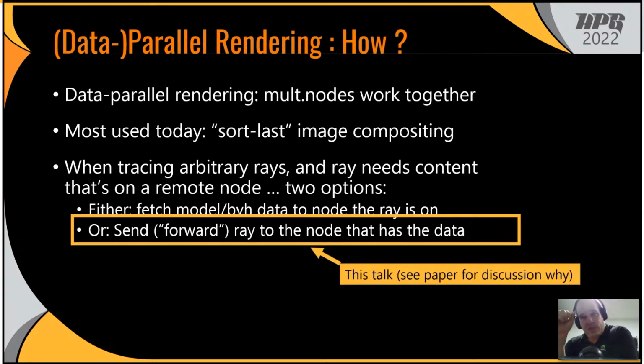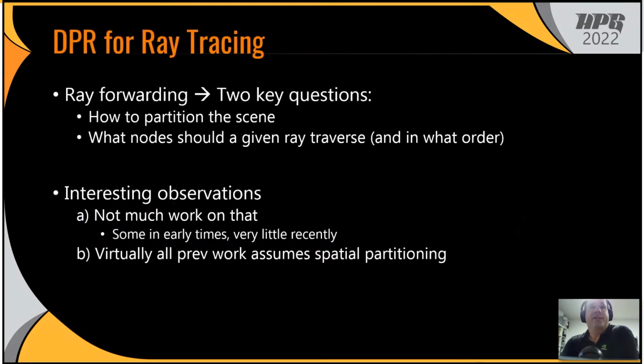And there's a lot of discussion in the paper of why we choose one over the other. I don't want to go into that here. Just saying for this particular paper, we're interested in the forwarding approach. So rays travel across different nodes until they find the hit point and shade where that data actually is.